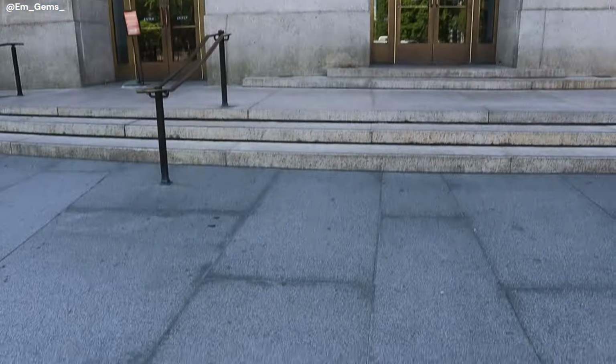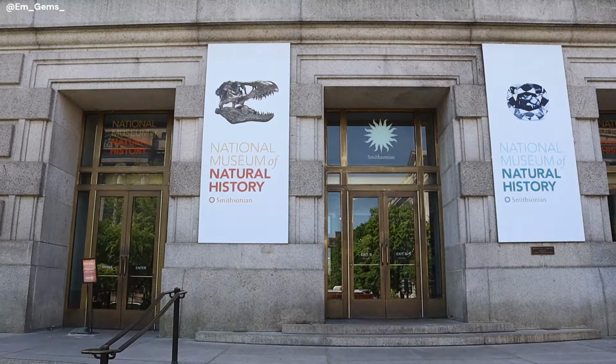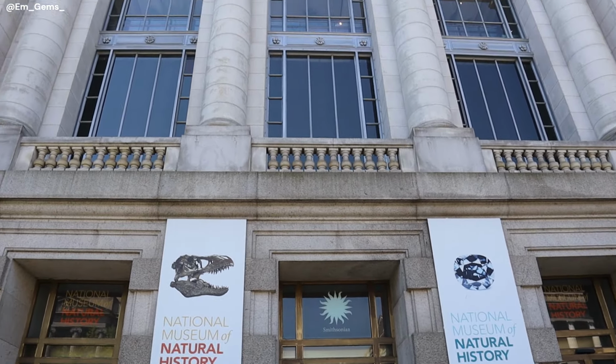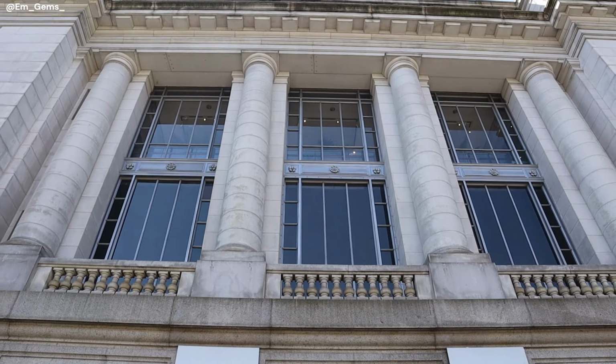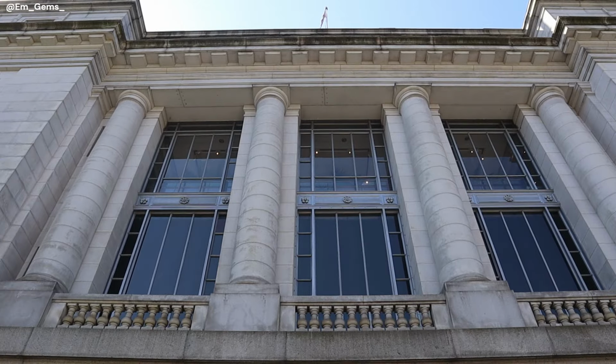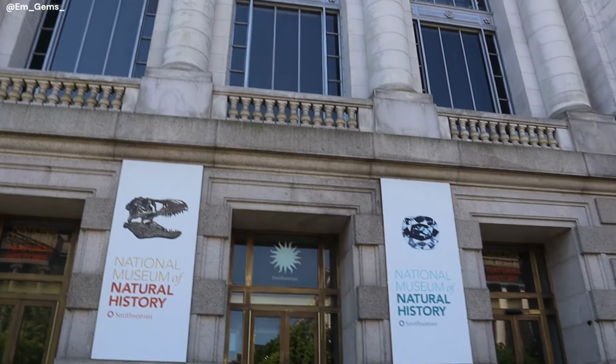The Smithsonian has a main entrance that brings you out onto the first floor of the museum, where you go into the Great Hall with the giant African elephant. Or there's a side entrance, which is the one I'm entering here, which brings you out onto the ground floor, and then you kind of stagger up through the museum.